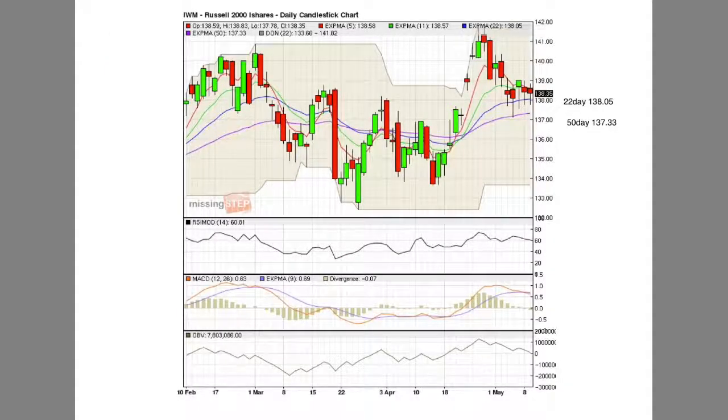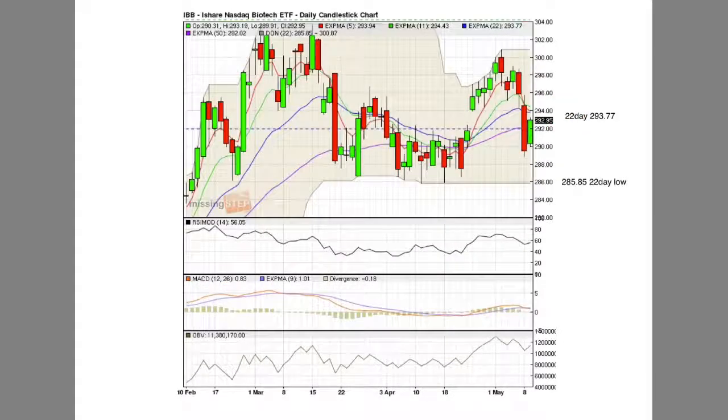And small caps, IWM, staying above that 50-day, which is at 137.33. The 22-day is at 138.05, so we're productive above there.